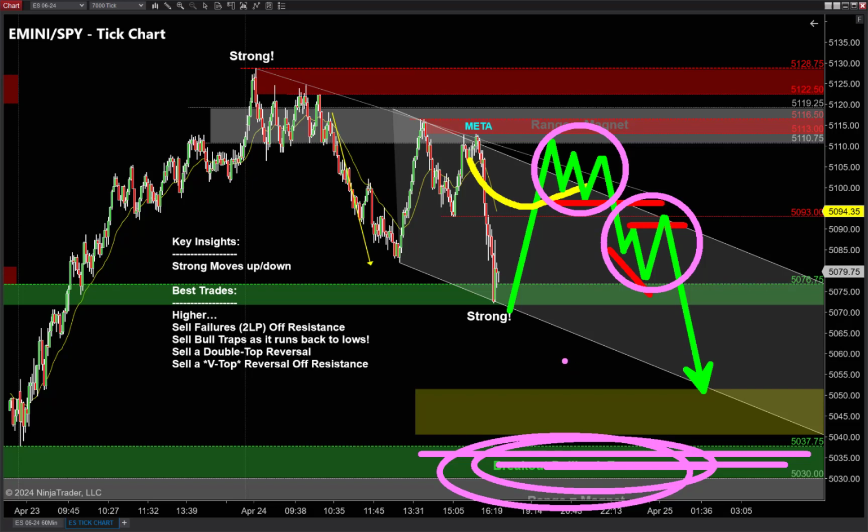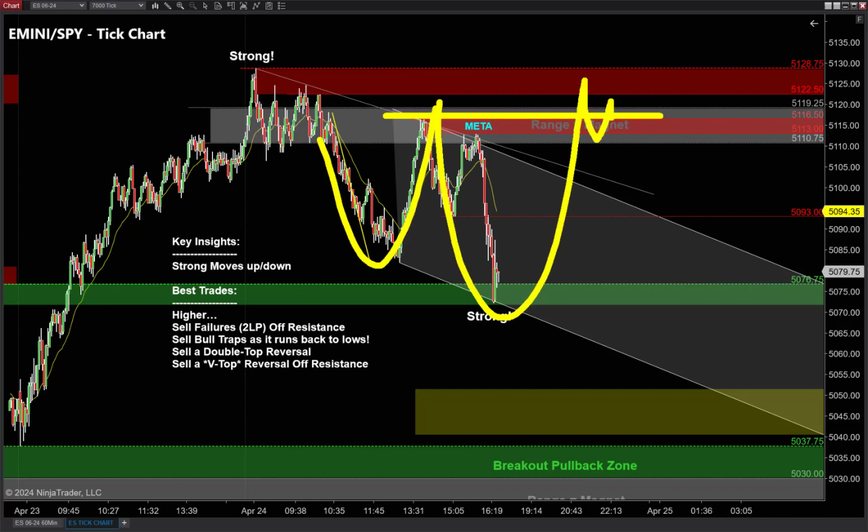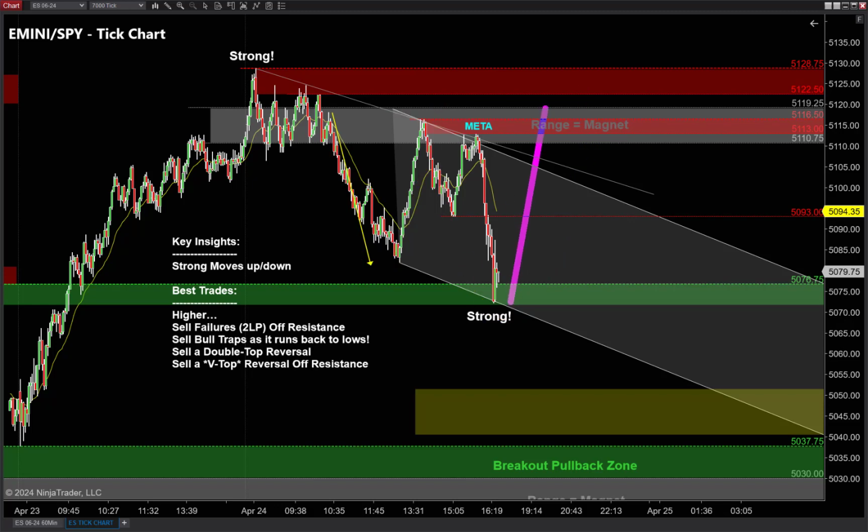Now, this sequence could really be anywhere. Could be here, could be here, could be here. It doesn't really matter, right? So we may go up and double top up and 1, 2, basically the bull trap, right? Technically though, this would be a buyer failure. We take out that high.